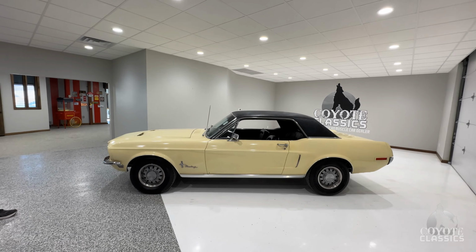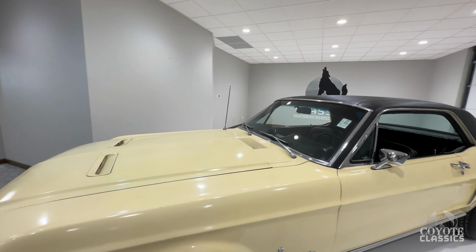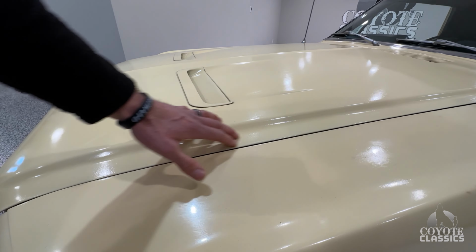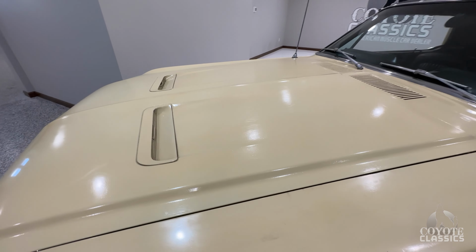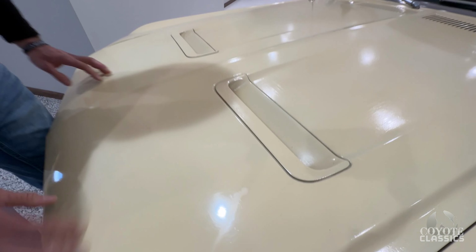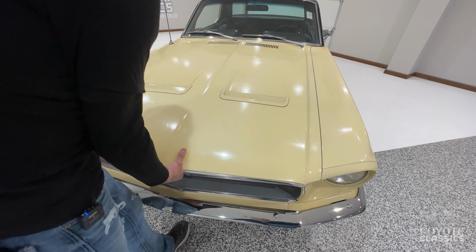However, if you get up close, within 15 feet, the paint job definitely needs to be redone. It's probably 30, 40 years old. And if you look, there's just a lot of little checking, and it's just old paint, you know? See all the little sand scratches? It just needs to be all sanded down and redone, but it's a nice straight car.